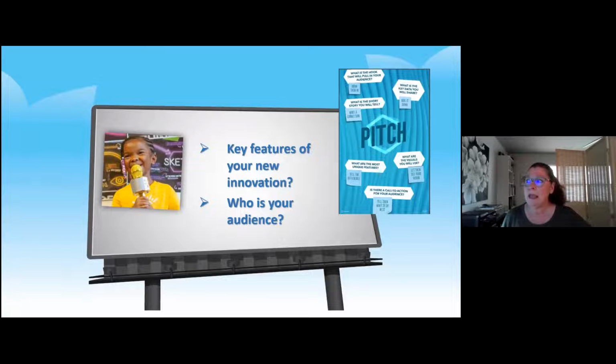So the key features of your new innovation really lay the foundation for your pitch or your marketing campaign. Maybe it's not verbal, standing up in front of your classmates; maybe it's a poster, or maybe it's an audio file. This is where you can let students really have some fun and engage in their own kind of exploration of where they find their voice. So understanding the key features of their new innovation and who the target audience is. If they wanted to get someone to purchase or use their new innovation, who's their audience?